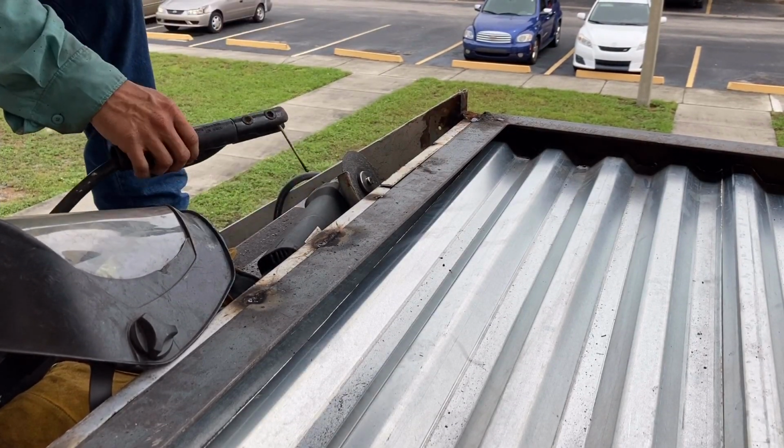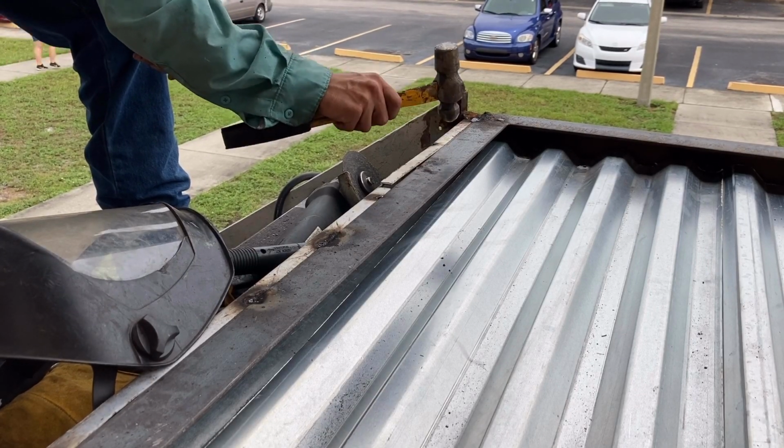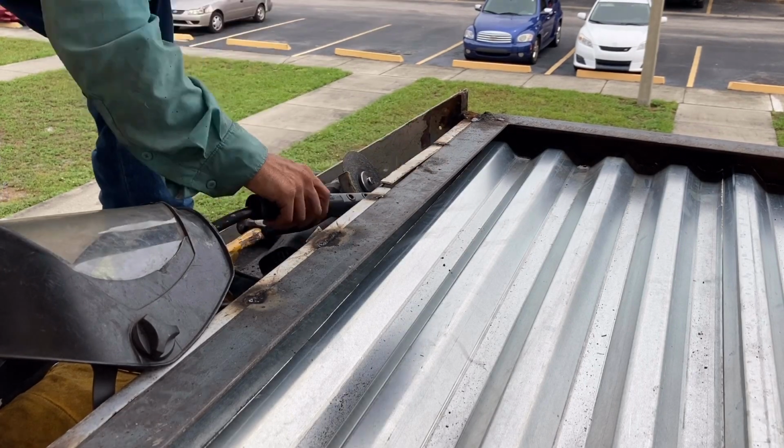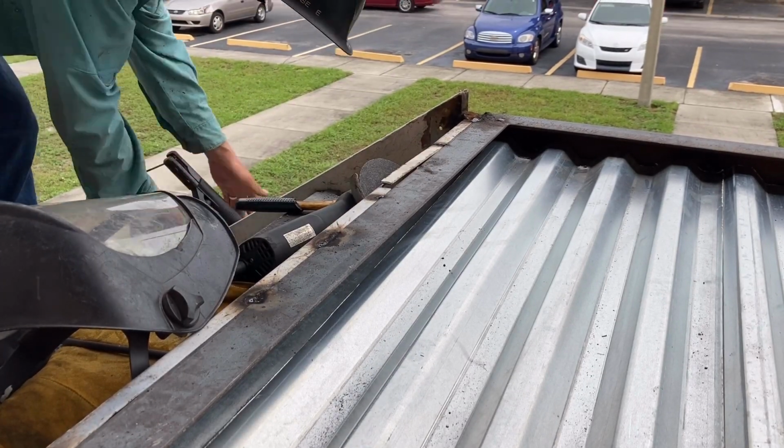I know, no gloves. Well, this is real life. This is what it's like to field weld. Sometimes you're just trying to get it done because you don't want to be in that uncomfortable position anymore.